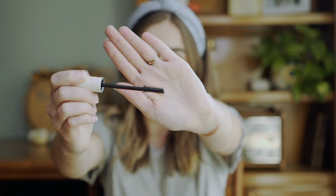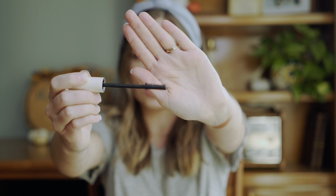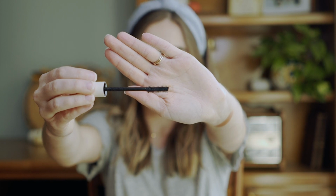I have 3 Ilia products. I'm pretty positive I'm saying that correctly. I love them. The first one, the Limitless Lash Mascara. I would recommend this to every single person. Whether you like clean beauty or not, this mascara is incredible. As you can hopefully see, it has almost a comb for your lashes to comb through, which I love. And on the other side, it has a classic mascara brush.